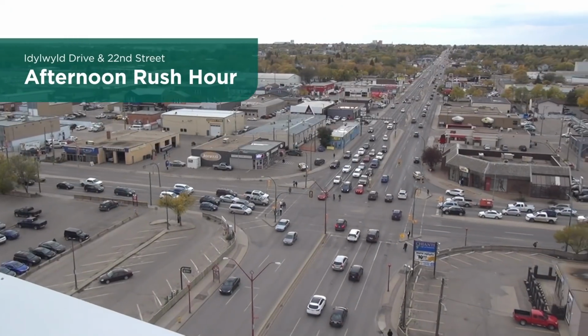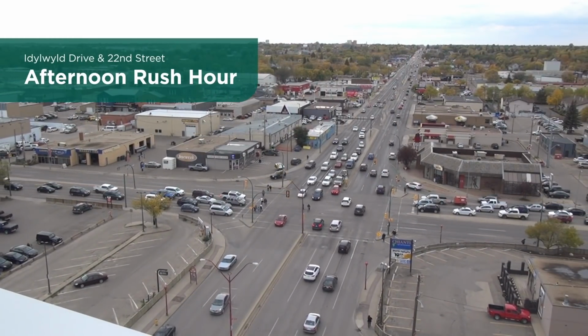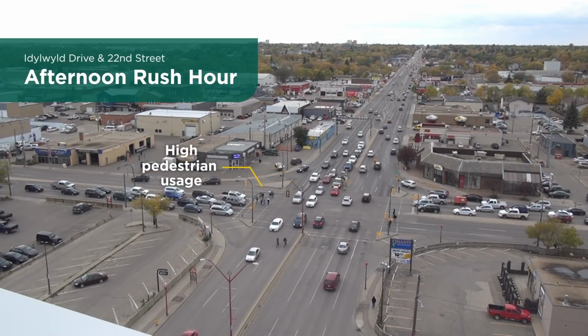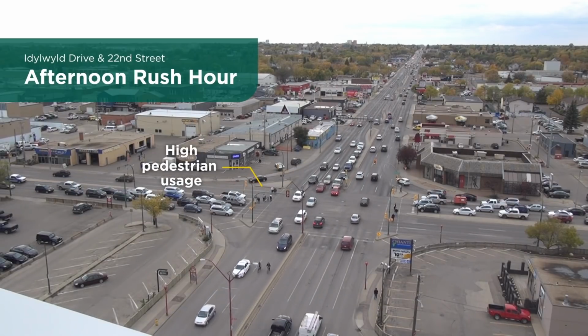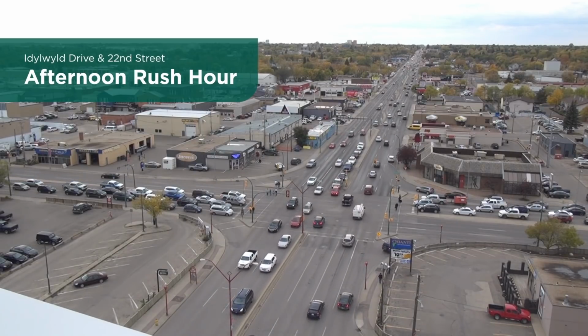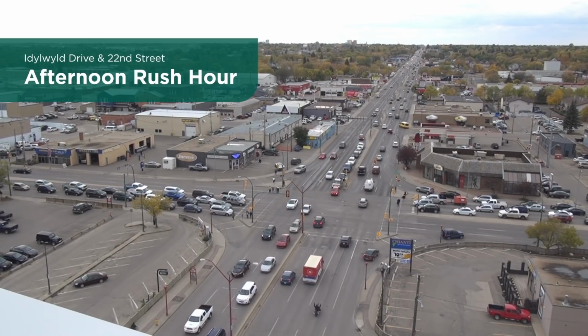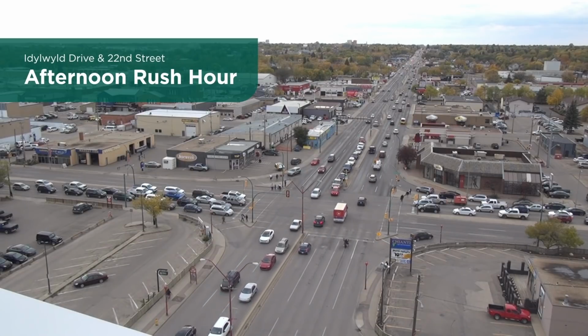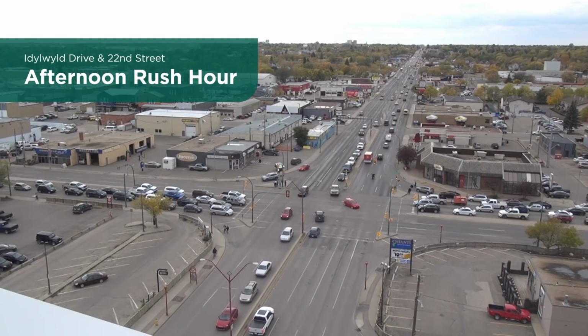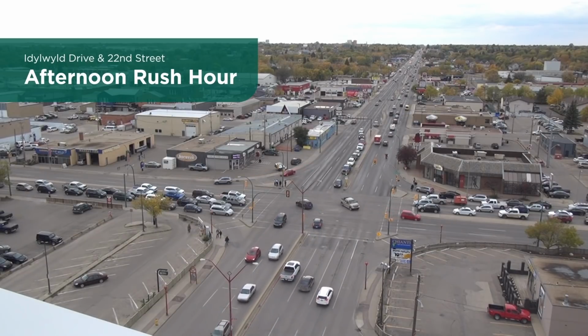This one highlights some pedestrian and cyclist activity. So 22nd Street is coming at us in the eastbound direction, and you can see two brave souls on bikes traveling in the travel lane, which they're entitled to, but there's no other place to ride your bike. And then on the south side of the intersection, you'll see quite a bit of pedestrian activity and a vehicle turning right to head southbound, driving behind pedestrians, which is an unsafe condition.